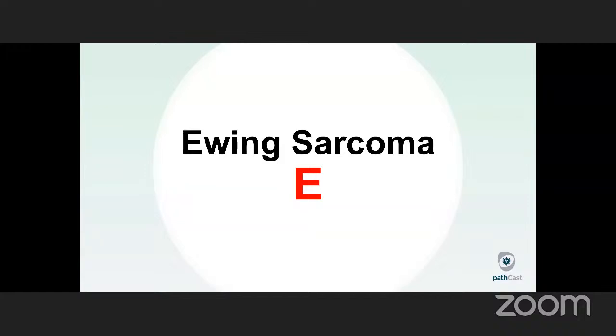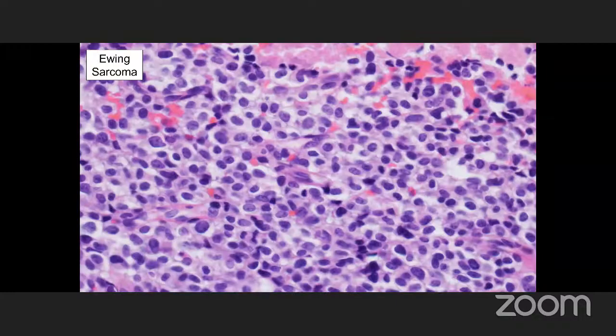Ewing sarcoma certainly happens in the sinonasal tract. In its classic form, it's a translocation-driven tumor. Usually it's sheets and large collections of relatively monomorphic cells. Here's a good example of that. And the chromatin here is kind of loose, and all the cells are kind of round to oval and all pretty similar in size. They don't look particularly pleomorphic. They look kind of clonal, if you will, or like a translocation-driven tumor. And if you get a little bit of clear cytoplasm, that's a good clue as well.